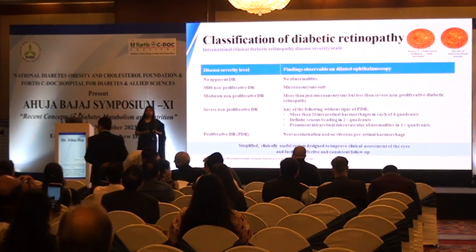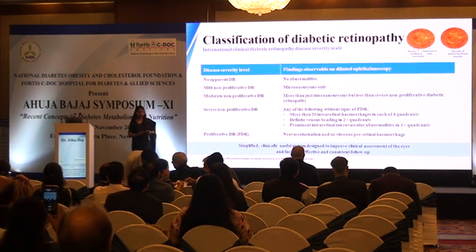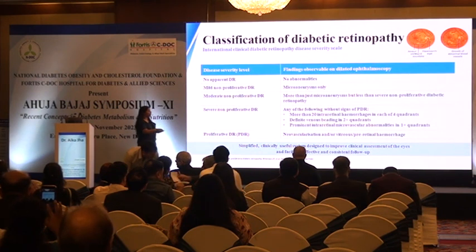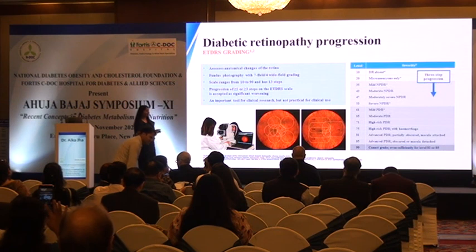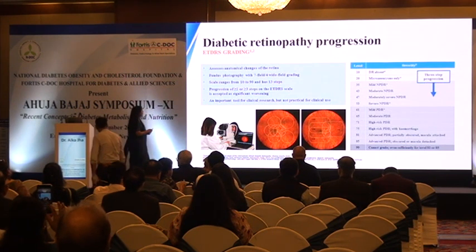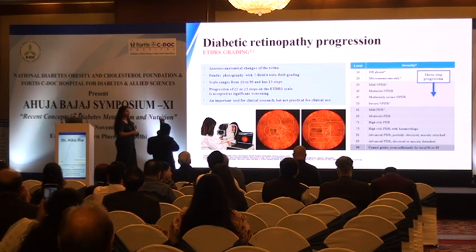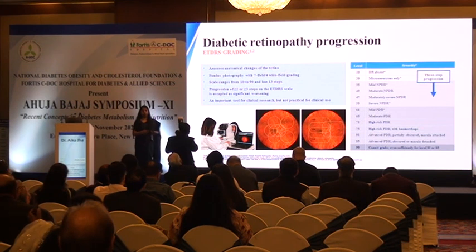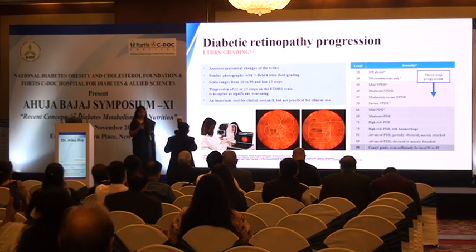Based on the presence or absence of neovascularization, it can be classified as background retinopathy, moderate to severe NPDR or PDR. This is what we have been using in our clinical practice, but if we are planning for clinical research, we need to use the ETDRS grading system, which is the Early Treatment Diabetic Retinopathy Study grading. It includes 13 steps, and any progression of greater than or equal to 3 steps is accepted as a significant progression.